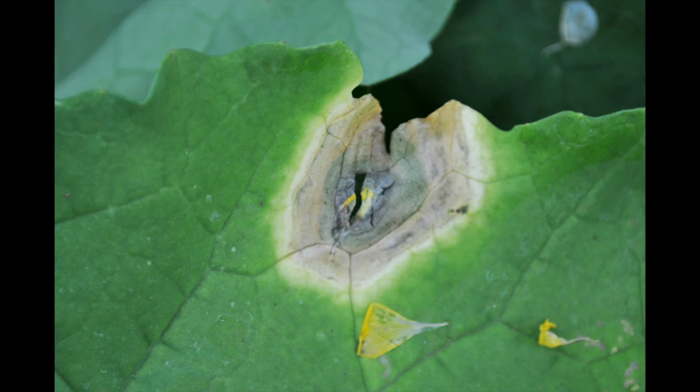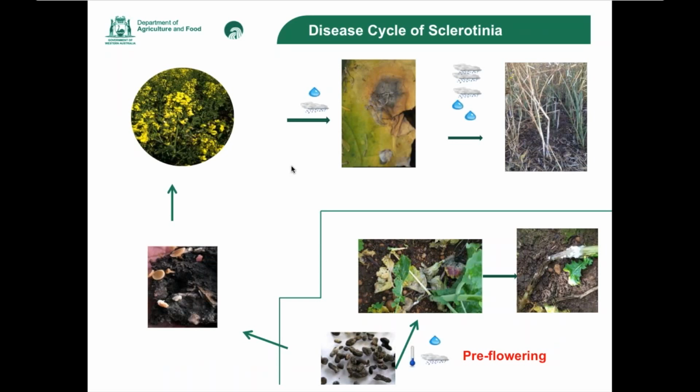Okay, so I'll just quickly go through the disease cycle of Sclerotinia. I'm sure most of you know how the cycle starts and how it happens. The traditional disease cycle of Sclerotinia starts with the emergence of apothecia from sclerotia. Then it leads to petal infection, leaf infection, and then finally stem infection. So this is the main predominant disease cycle.